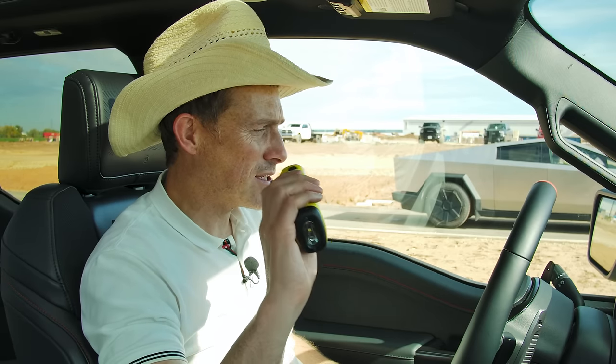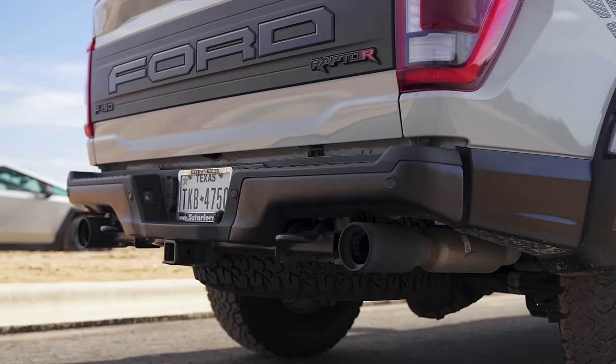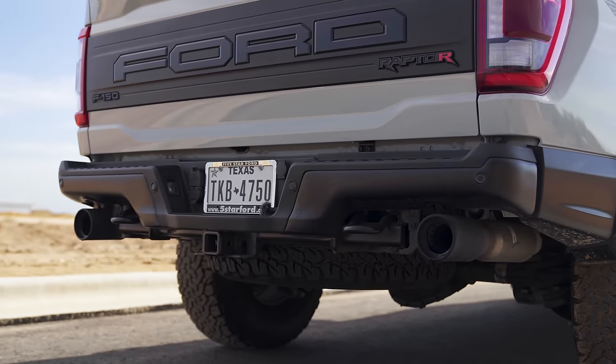Anyway, let's do the Carwow customary sound check. So I'm going to rev up this V8. Oh, the whole thing shakes, it's wicked. Bit of supercharger, a lot of exhaust.